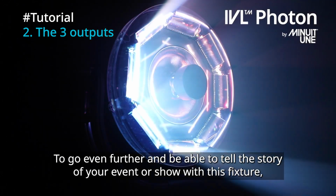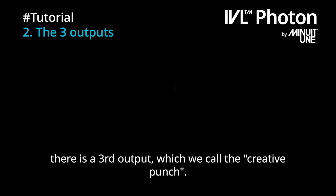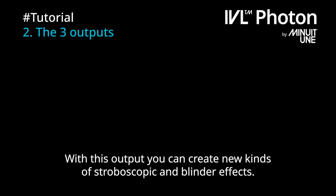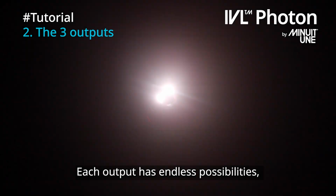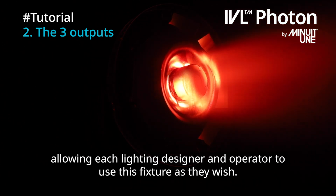To go even further and be able to tell the story of your event or show with this fixture, there is a third output, which we call the creative punch. With this output you can create new kinds of stroboscopic and blinder effects, or even a sparkling effect like this one. Each output has endless possibilities, allowing each lighting designer and operator to use this fixture as they wish.